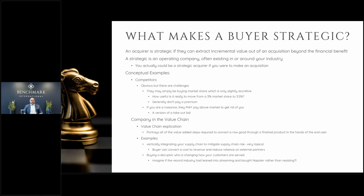Let's talk about some examples conceptually, right? We'll do conceptual and then we'll go into actual. The most logical is a competitor. They do the same exact thing, right? They understand what you do for a living. They really understand the market dynamics. Really easy to make that sale, but those don't tend to be particularly accretive, right? So think of a business that in a $1 billion market, maybe they have $30 million in revenue annually, right? That's 3% of the market. That's not a big player.